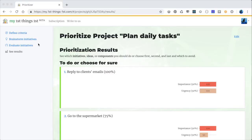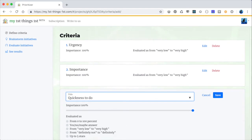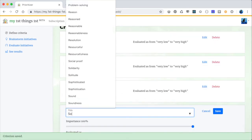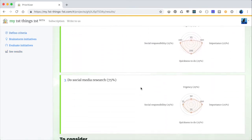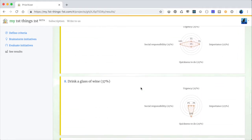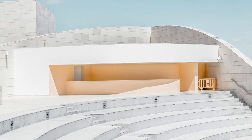What if you have tens or even hundreds of tasks? Or what if you have more than two dimensions to evaluate by? For example, you need quick-to-do tasks to be done before time-consuming tasks, or maybe socially responsible tasks to get done before socially ignorant ones. Here, instead of two dimensions, you get four: urgency, importance, quickness to do, and social responsibility. This can be easily drawn and managed on paper, but you can still rank them by all those dimensions using First Things First online. Let's have a look at another example.